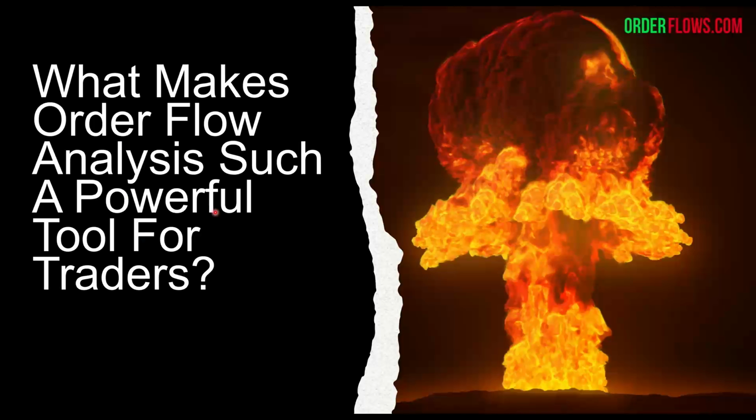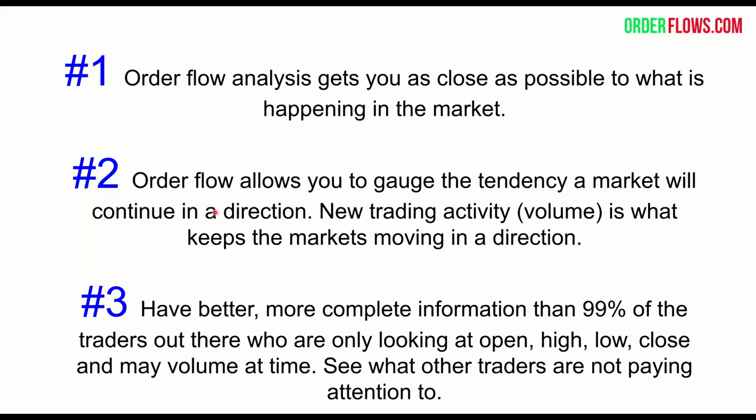Now, what makes order flow analysis such a powerful tool for traders is 3 things.